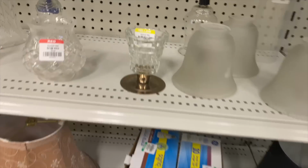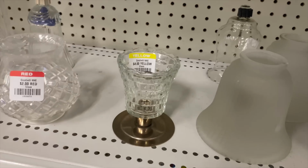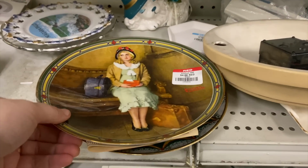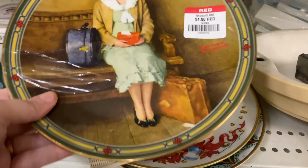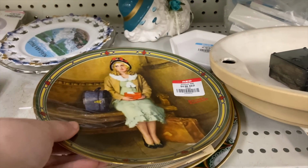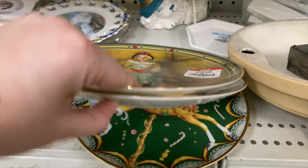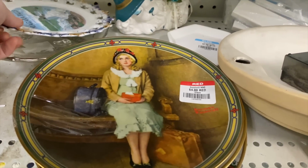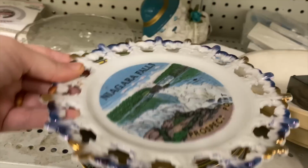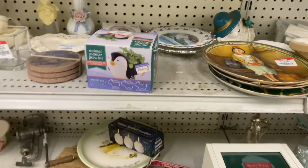This caught my attention. It looked like a cubist glass piece, a little sconce, but the base kind of looked modern. Here are a few little collector's plates. I mean, they're not really super valuable, but I do pick them up sometimes. It depends on the subject matter and if you think, hey, will someone decorate with this on their wall? So those ones didn't seem right, the subject matter was a little off. We got a little souvenir plate there as well from Niagara.